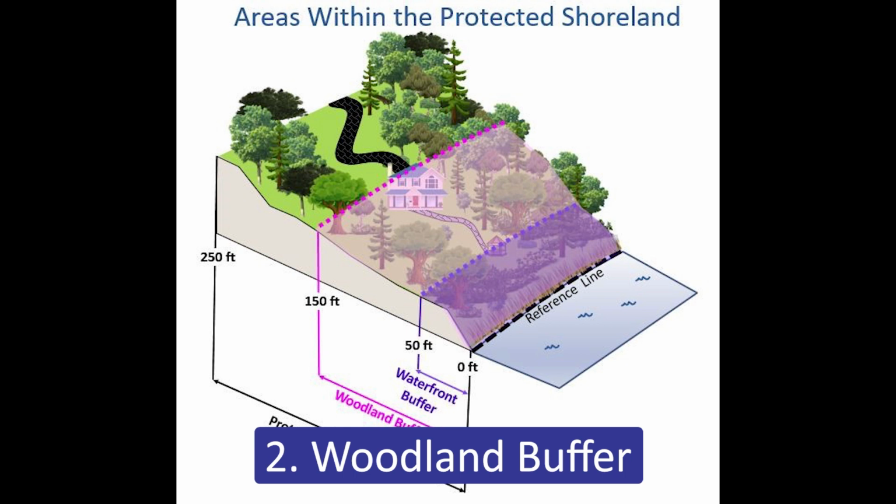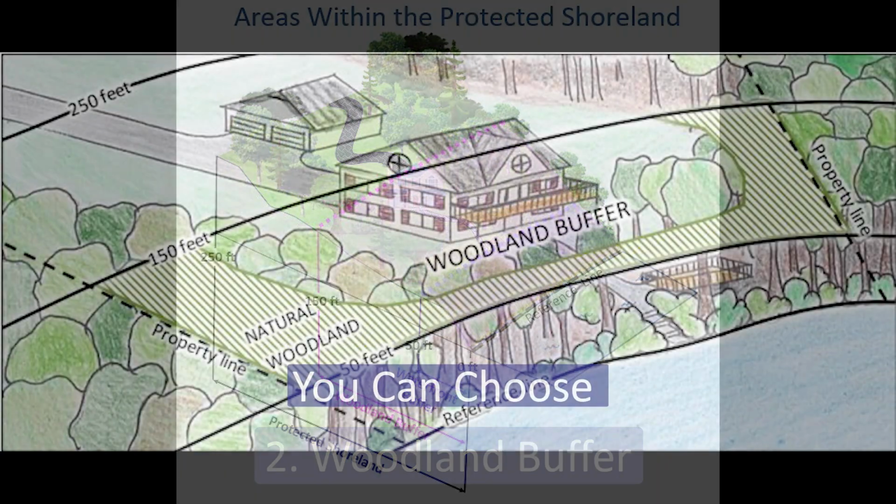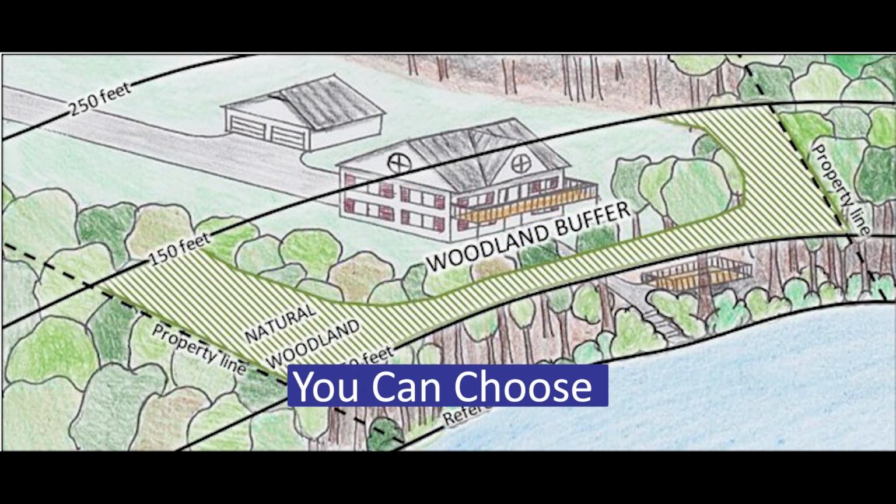State law requires that at least 25% of this area remain natural woodland, meaning that all existing native ground cover, shrubs, and trees are allowed to grow. You can choose which area or areas to designate as natural woodland. You do not have to choose one contiguous area.